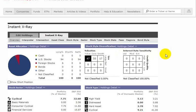Okay, so let's take a look at this week's portfolio. We have 94% in U.S. stocks and 6% are outside of the U.S. 100% of the portfolio is in large cap stocks. 47% of those are value, 35% are core, and 17% are growth.